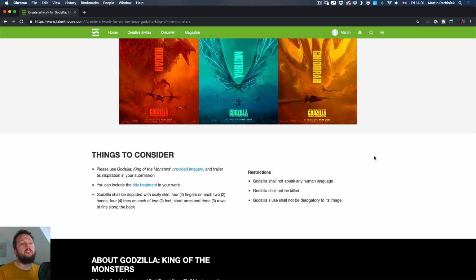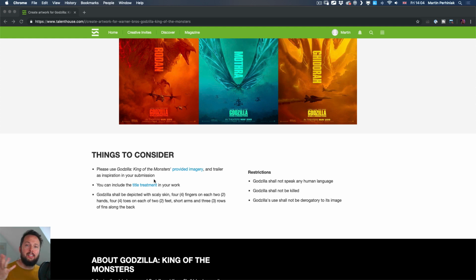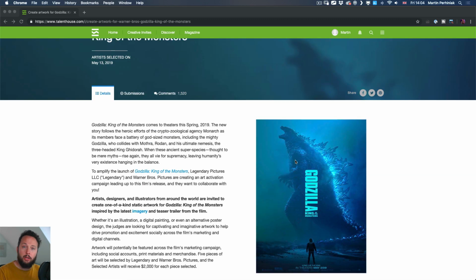And then a couple of restrictions that they mentioned: Godzilla shall not speak any human language in the posters. Also, Godzilla shall not be killed, so he shouldn't be dead in the poster. And also, Godzilla's use shall not be derogatory to its image. And from a stylistic point, it's important that Godzilla should be depicted with scaly skin, 4 fingers on each of the 2 hands, and 4 toes on each of the 2 feet. The arms should be short, and there should be 3 rows of fins along the back. So it's still 3 rows like in the previous design, but obviously it should be with the new fin version, which we can see already here in this poster.